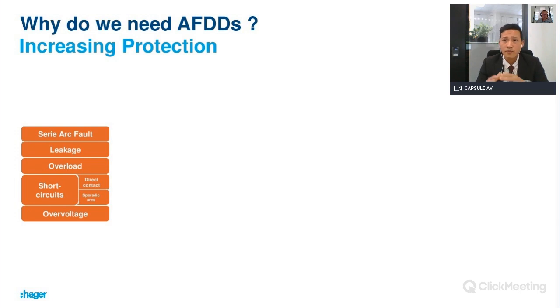Now I'm going to talk about the protection functions. On the screen, you can see the different types of electrical faults: serial fault, leakage, overload, short circuits. In case of normal short circuit, you already know, or sporadic arcs, equivalent to parallel arc faults, and overvoltage.